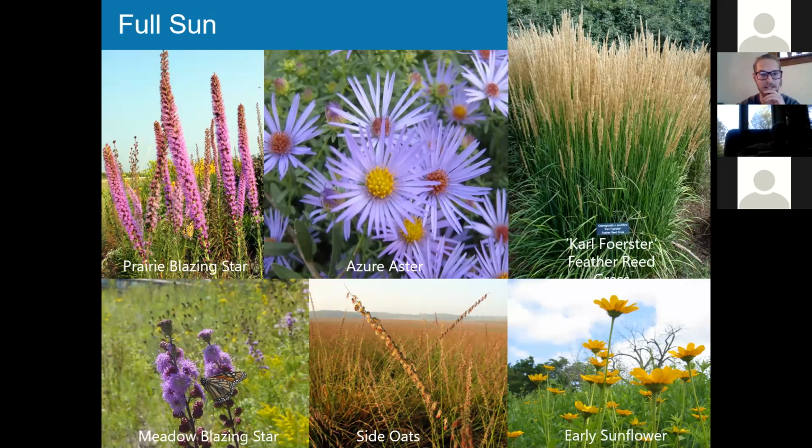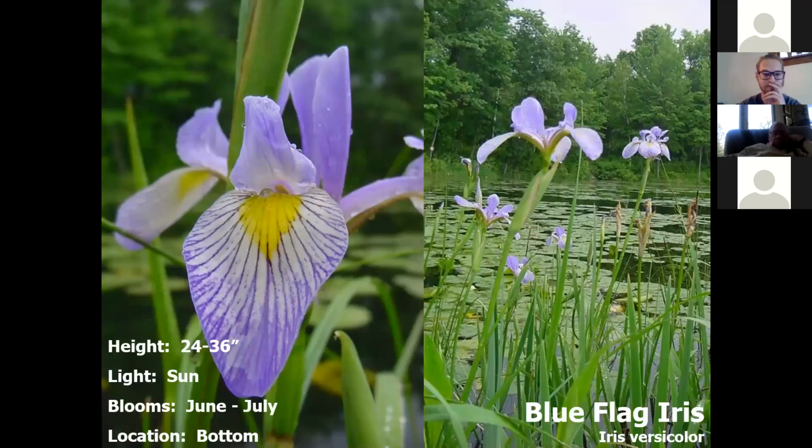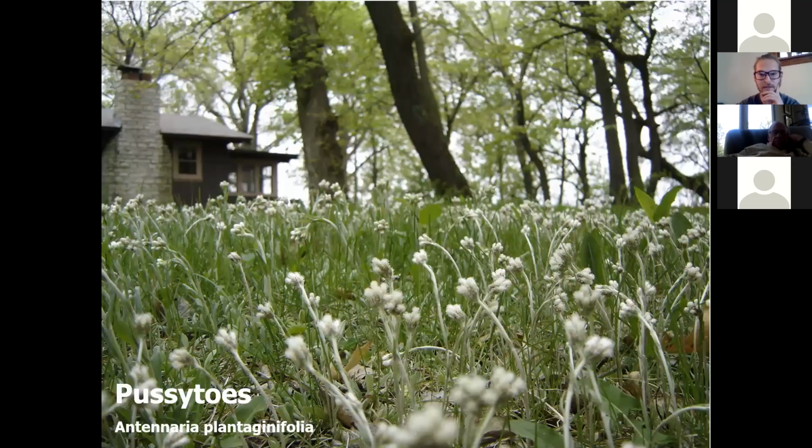And here's some more late season bloomers: azure aster, prairie blazing star, meadow blazing star. Karl Foerster is a common one, and that's a cultivar of a non-native reed grass. Blue flag iris. Pussytoes as a nice little ground cover. It's actually being used as what's being marketed as living mulch. So using short species that colonize over time to provide cover in the lowest layer of your planting, so you don't constantly have to be mulching every year.